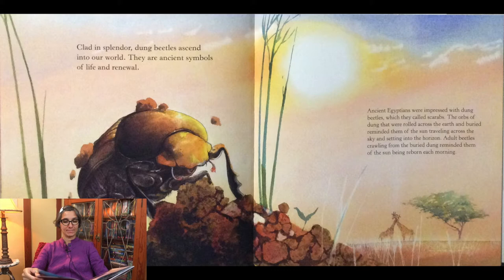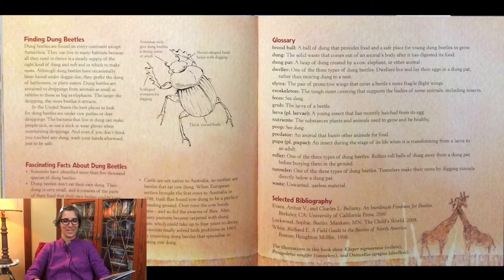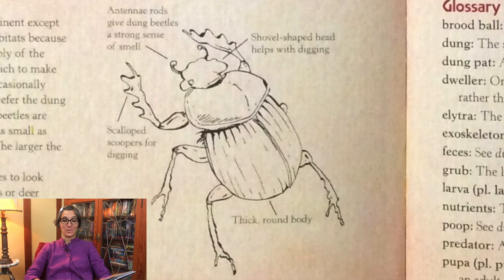Behold, the beautiful dung beetle. Let's take a closer look at the dung beetle. Do you see its antennae rods? Those antennae rods in the front help the dung beetles smell. They have a strong sense of smell.